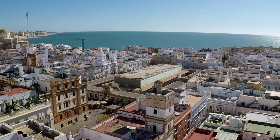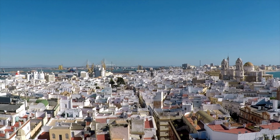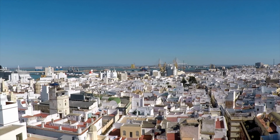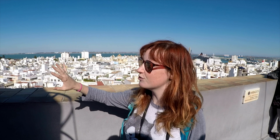Right there is the Mercado Central, where we were the other day and got our tuna. We're up on the Torre Tavira, and it's a beautiful 360 view of the whole city of Cádiz. Almost see our boat under the bridge, but not quite. But the light is hitting the white buildings so beautifully right now. It's a really good time to come up.